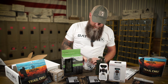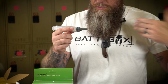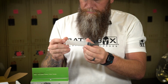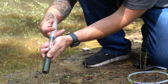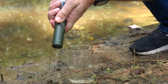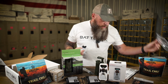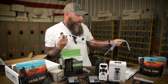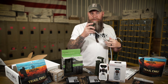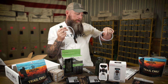You've got this so that you can backflush to clean out your filters so that you can get a little bit more life out of them. So you just fill this up with clean water, go into the outlet and flush back out. And then you've got this, which I recommend you keep, and I'll recommend as well that you add another Ziploc bag or something to this so that you don't cross-contaminate, which I'll get into here in a minute.